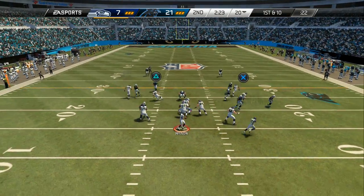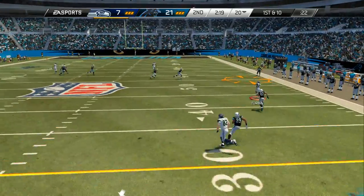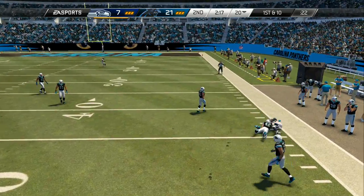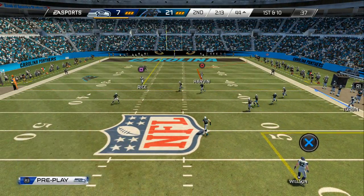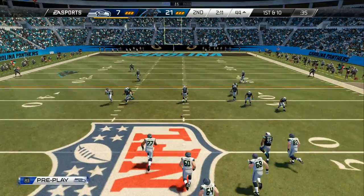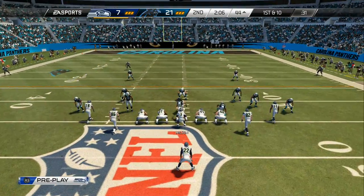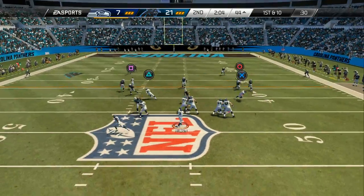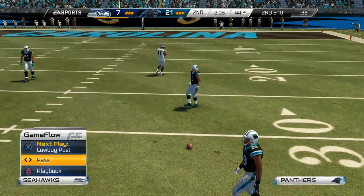Plenty of defensive backs out on the field for this one. Looking down the field. Makes the catch deep down the middle of the field. Well, the way the rules are in the NFL now, you can't hit the receivers, you can't hit the quarterback. And if you give the quarterback this kind of time, he is always going to find an open receiver. And now on first down, they'll go back to the air. Reaches in, and that pass is incomplete.